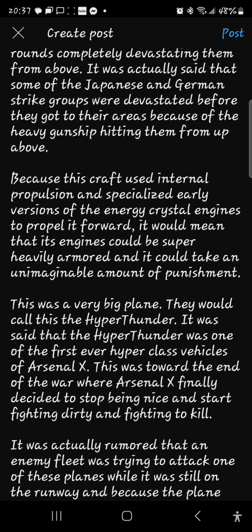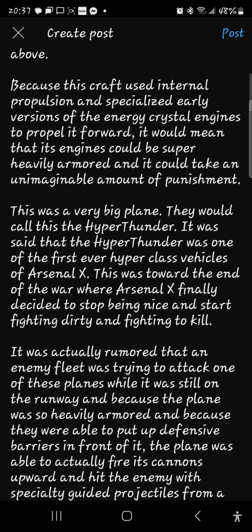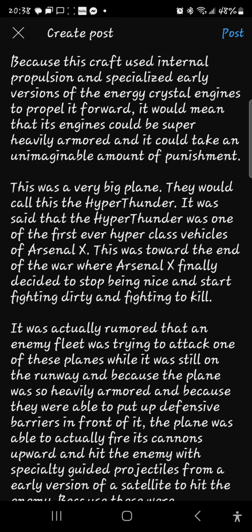This was toward the end of the war, where Arsenal X finally decided to stop being nice and start fighting dirty and fighting to kill. Arsenal X pretty much had enough of people's BS and was like, fine, we tried being nice. We tried stopping people from attacking each other. Screw you guys, we're going to make sure that you can't get up ever again. So Arsenal X pretty much decided to stop being the meek and mild individuals that they were, who had advanced technology to try to keep people from attacking each other as deterrence. And they were like, fine, we're going to use our military might and obliterate you so you can never recover again.